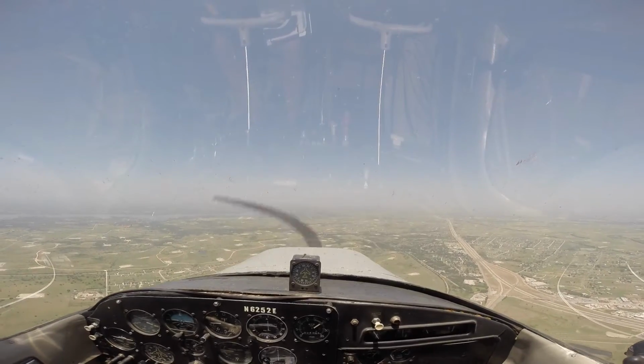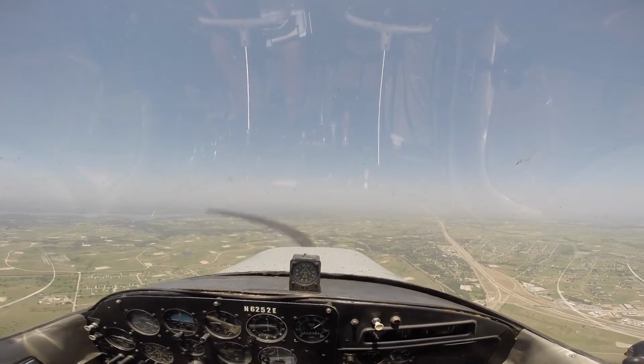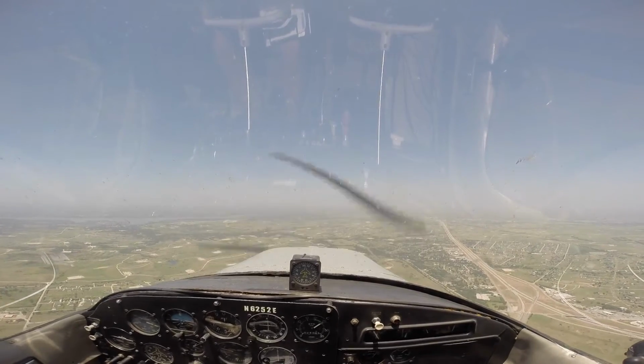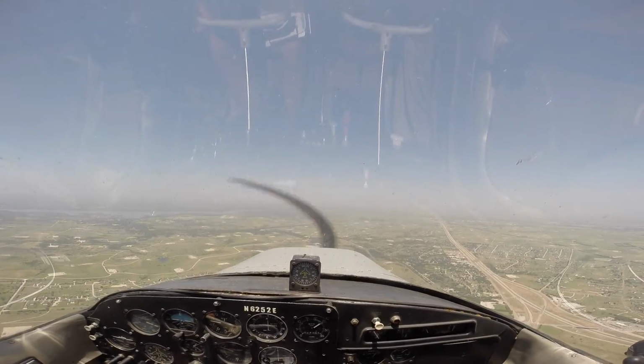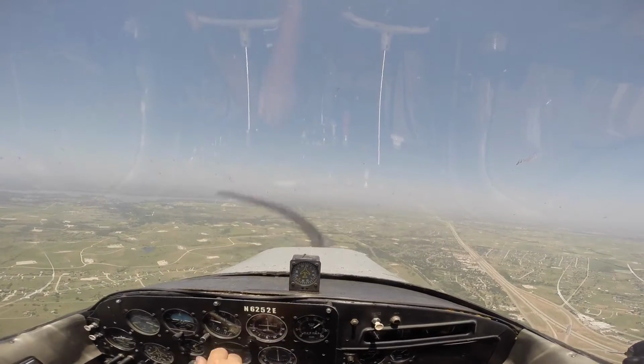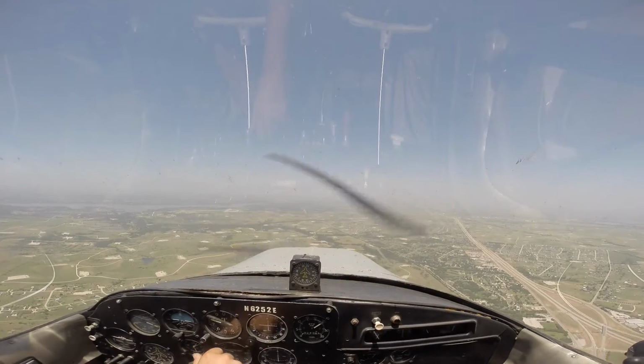Tower, Skyhawk 6252 Echo is approximately 3 miles north of Hicks. Would like to transition to Denton. Skyhawk 6252 Echo, Alliance Tower, transition approved. Altimeter's 2987. 2987 for 52 Echo.